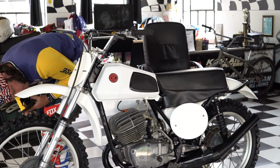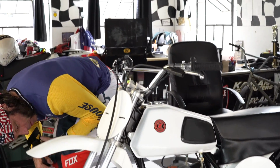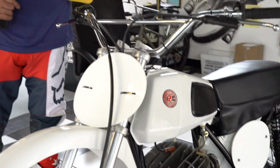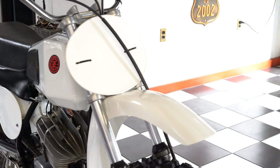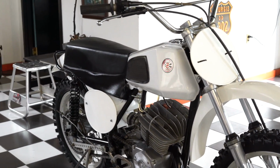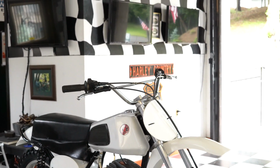Where'd you get the fenders from? They're aftermarket fenders. They look like the originals, but are they? They're original duplicate replicas. Oh, okay, that's why. Yeah, beautiful piece. They're not original. They're aftermarket.